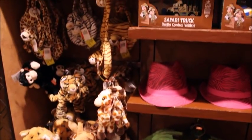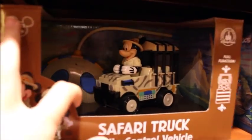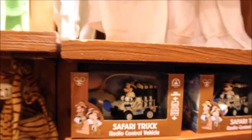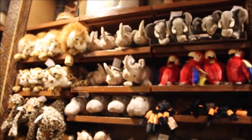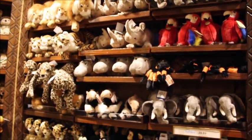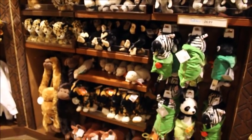The kids section over here. Look at this little radio controlled vehicle. This little safari truck with Mickey inside. Oh my gosh, that's so cute. And they have a whole wall of stuffies. Pretty much every animal you can think of.